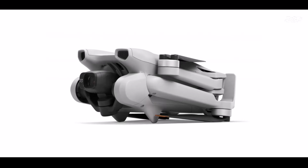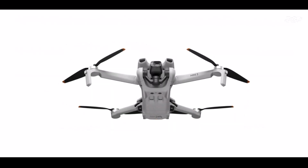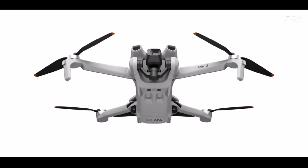Extended flight time with Intelligent Flight Battery Plus. With the optional Intelligent Flight Battery Plus available in select countries, users can extend the Mini 3's flight time up to an impressive 51 minutes.